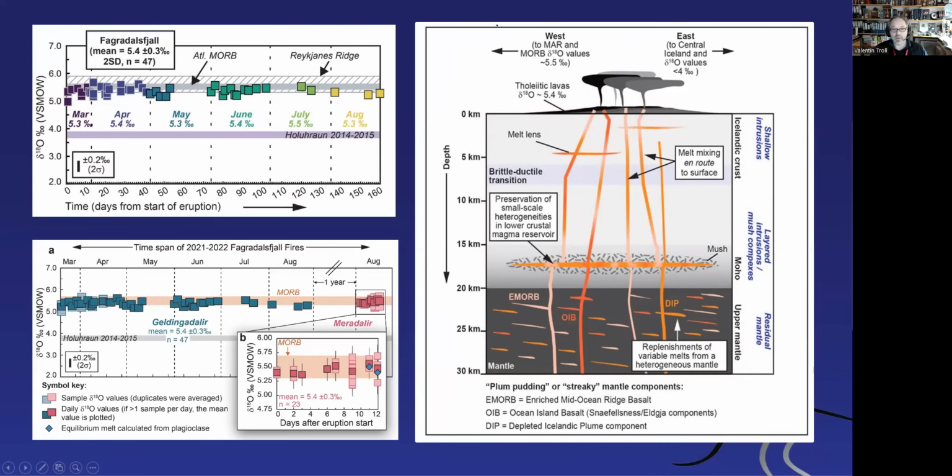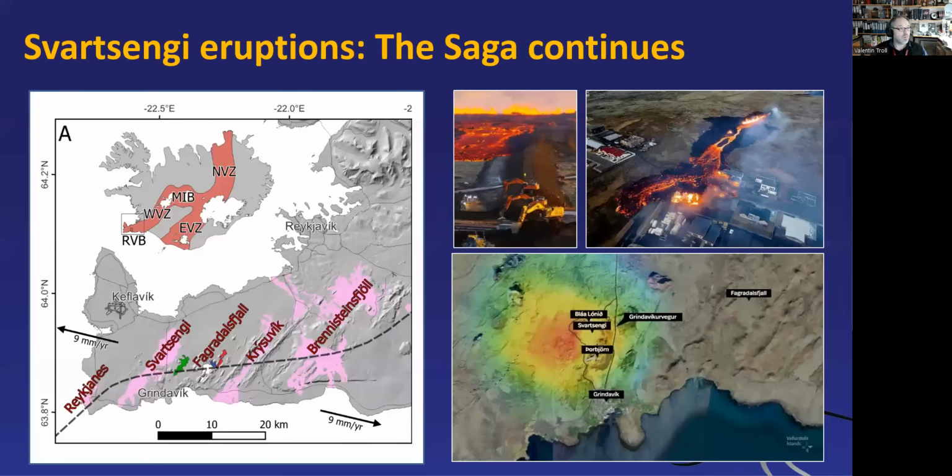Now, how does this all link to Svartsengi and the Sundhnúkar eruptions? Well, we all know that from December onwards last year, there were new eruptions in the Sundhnúkar area over here. And this is a swelling area. It's depicted in this graph here. And this swelling area gave rise to a series of small eruptions. One is ongoing just now, in late March of '24. And one of them actually reached the town of Grindavík here.